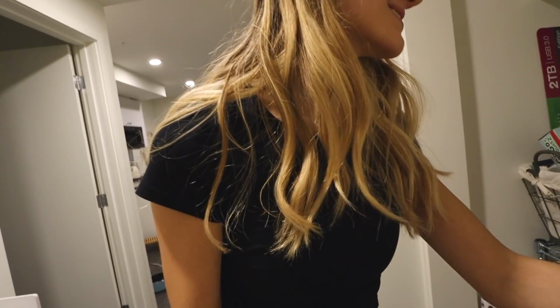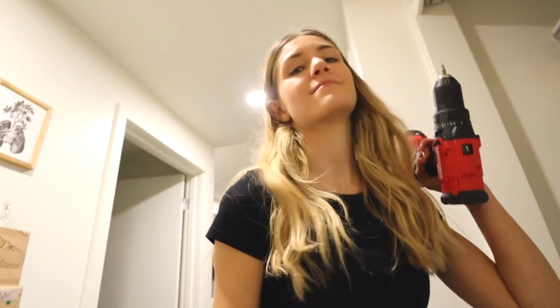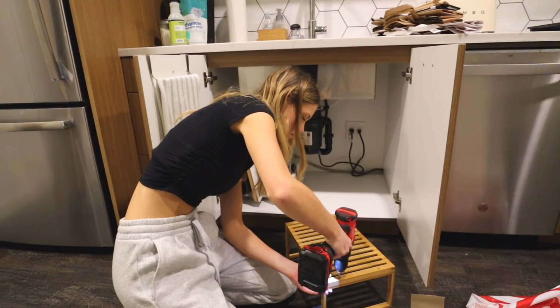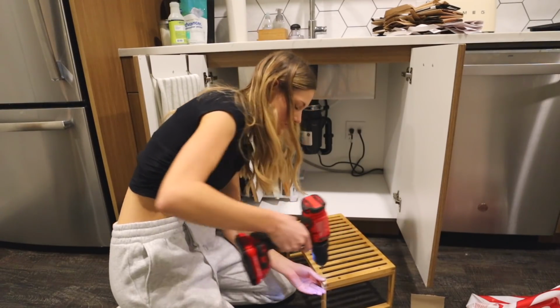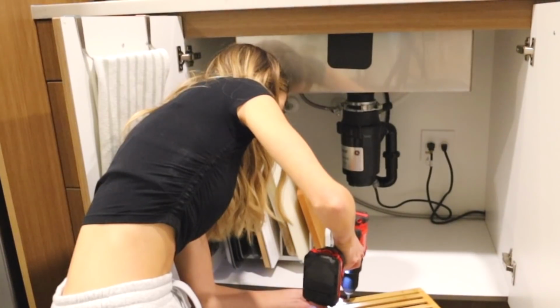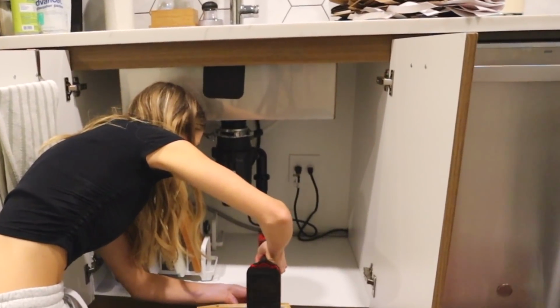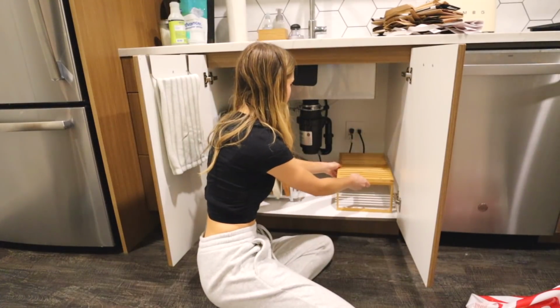Yeah, we're getting the drill for this because it wants me to hand screw them in, and I just know that never goes as well as you want it to go. Let's hope the bright bit is in. This might work. Strip it. We're gonna be chill about this. And the last one. We have a shelf.